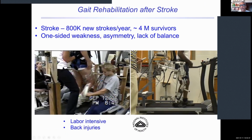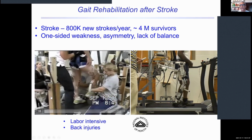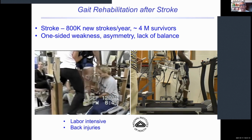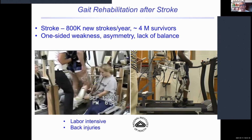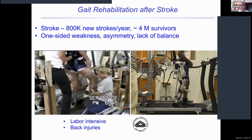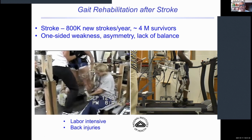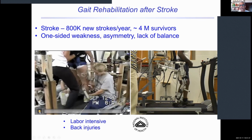We talked about stroke earlier on. We know that there are many people in our society who have got stroke. In fact, this is the 5th largest cause of death, at least in the United States, and I'm sure that it's also there in the rest of the world as well. And we know that people who have got stroke have this one-sided weakness, called hemiparesis, and they also have a lot of asymmetry in their gait, and they have a lack of balance. And these are some sessions that you're seeing here with physical therapists that are very labor-intensive, very time-intensive, and also injure the people who are working with them.